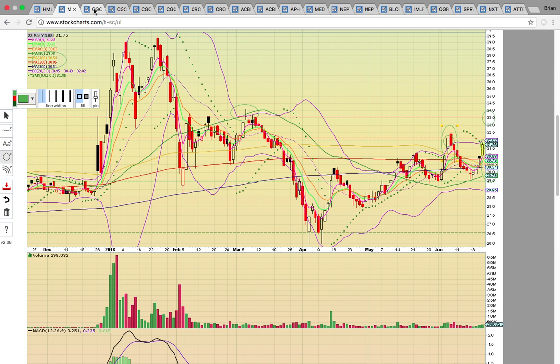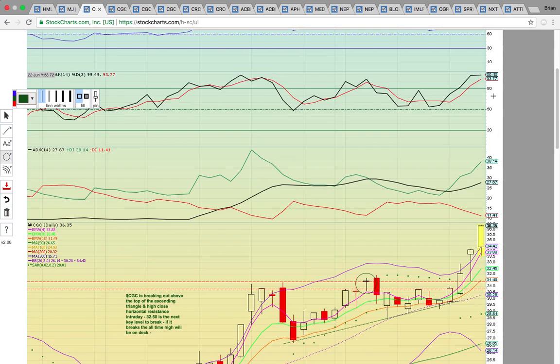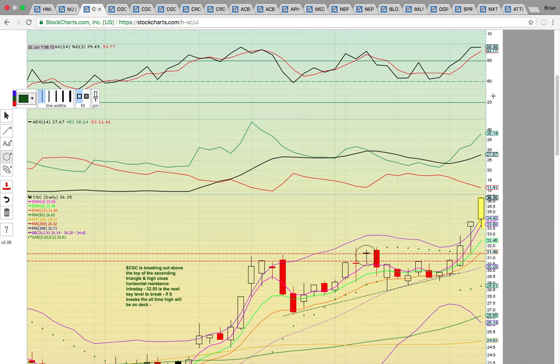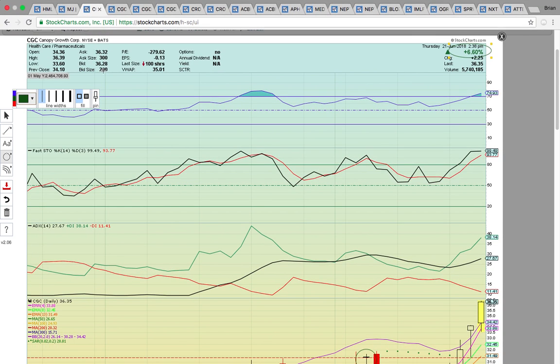Okay, let's look here at some of the individual stocks. Here's Canopy Growth, the number one company in the world. It's breaking out here to new all-time highs. It's up over 6% today, so congrats everybody. Now it's trading over here on the big boards, on the New York Stock Exchange, the first marijuana company on the New York Stock Exchange, and it trades options.